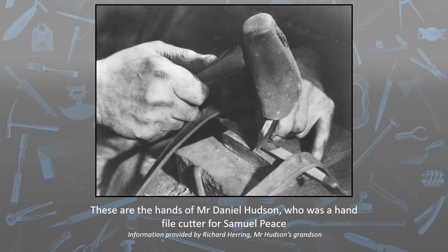This image has already been seen, but it is worth showing it again. Some time ago, a gentleman called Richard Herring visited the Hawley gallery and looked at the file display. He saw this photograph on one of the interpretation panels and instantly recognised it. He informed one of our volunteers, Michael Pilkington, that these were the hands of his granddad, Mr. Daniel Hudson, who was a hand file cutter for the Sheffield company of Samuel Peace. He informed us that this photograph was used by the company for marketing purposes.